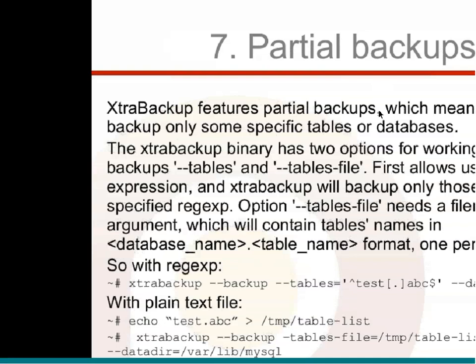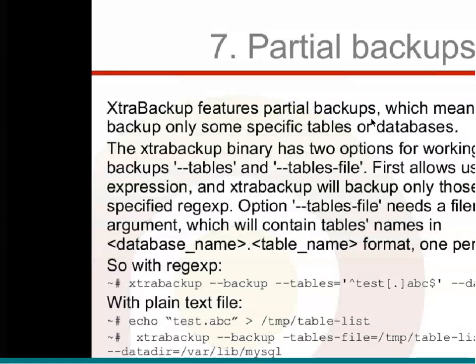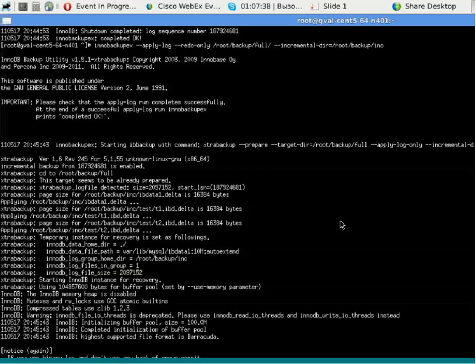Xtrabackup features partial backups, which means that you may back up only some specific tables or databases. The Xtrabackup binary has two options for working with partial backups: tables and tables file. The first option allows you to specify a regular expression, and Xtrabackup will back up only those tables which match such a regular expression. And the tables file option allows you to pass a file name as an argument, which will contain table names in database name dot table name format, one per line. Okay, let's see how it works.